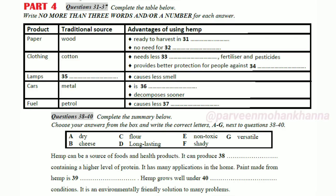Clothes made from the tough fibre of hemp also last longer than those made from cotton, which is not something that'll make clothing manufacturers very happy. But another way in which hemp is the superior material is that it's more effective in blocking out UV rays from the sun, which can cause skin cancer. To top it off, clothing made from hemp is very comfortable to wear.